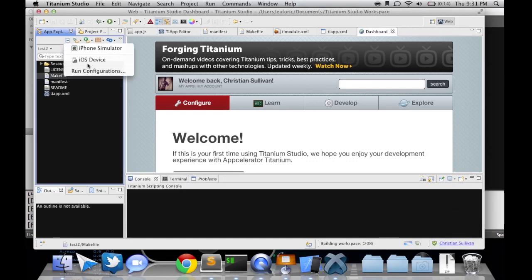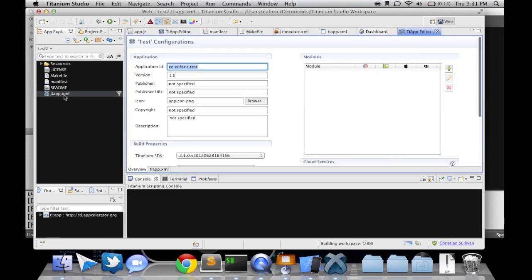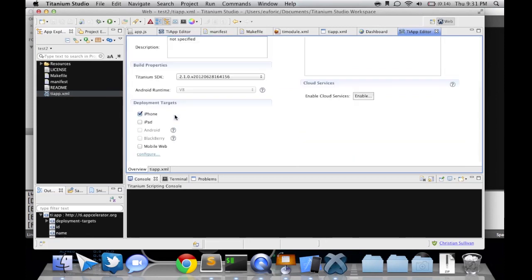Now, Titanium's tiapp.xml is the file that holds all of the build information: what version of the SDK you're using, what devices you have available. It's not going to build on Android right now because I don't have the Android SDK on this computer. I have it on my other one. But if you want to build it on Android and you need a hand, give me a call.